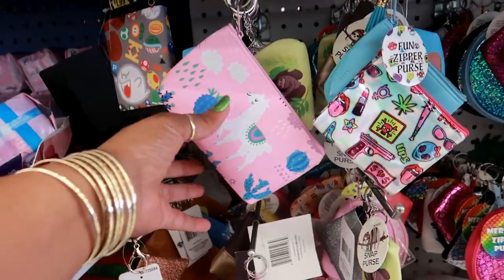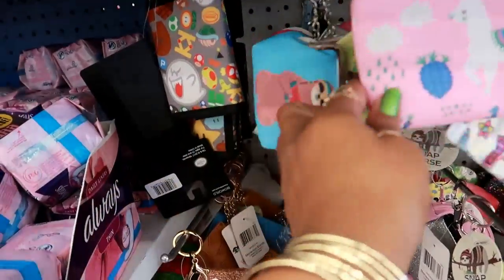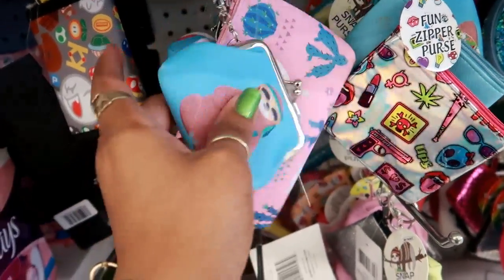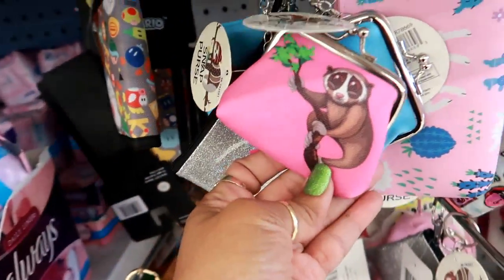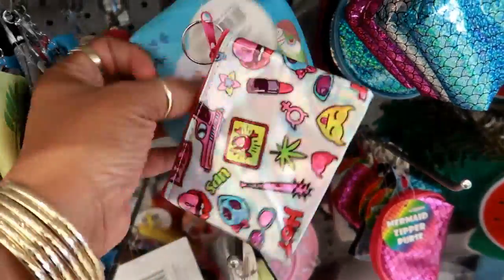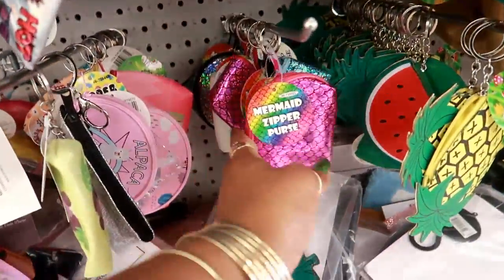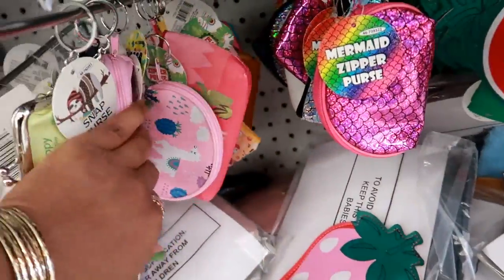Oh, look at these cute little bags. Look at that. Cute little coin bags. They have all kinds. Look at him. Oh my goodness. He's like a hippie. He got the one little braid with some beads on it. The watermelon. There is a sloth. Oh, she looks sad. But you got her. You got all different kinds. Little mermaid ones in different colors. Alpaca. That's cute.